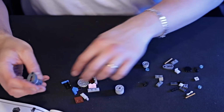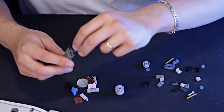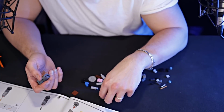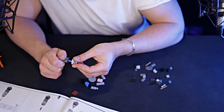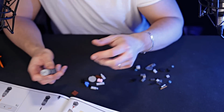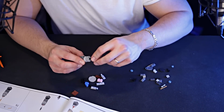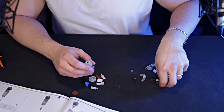So, I assume this is going to be some ingenious engine part. Yeah, I hope they realize that doesn't actually go down if you put it in the middle though. Well, I just put it there anyway. And then this goes on top. I made it go down. Well, okay. Then this goes on there. And then we have this beauty on the top. This is literally the most random part.